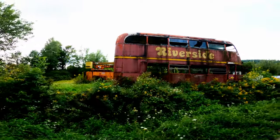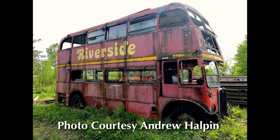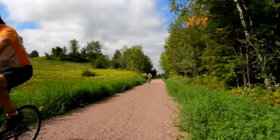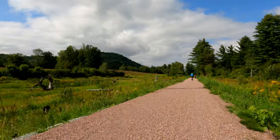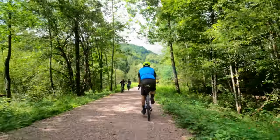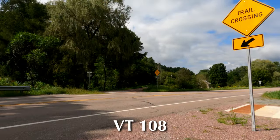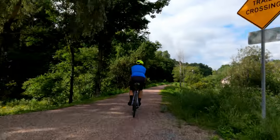From here we climb just over a mile until we pass a former quarry site and this unique double-decker bus. The double-decker bus transported folks from the parking lots to the entrance of Riverside Amusement Park in Agawam, Massachusetts, today's Six Flags New England. Route 108 marks the end of the short climb, and from here it's a 21-mile gradual downgrade until we reach the LVRT at Sheldon Junction.